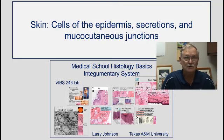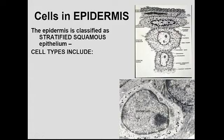Specifically, we'll talk about the cells of the epidermis, their secretions, and the mucocutaneous junctions where skin interacts with mucous membranes. So there are different cells.